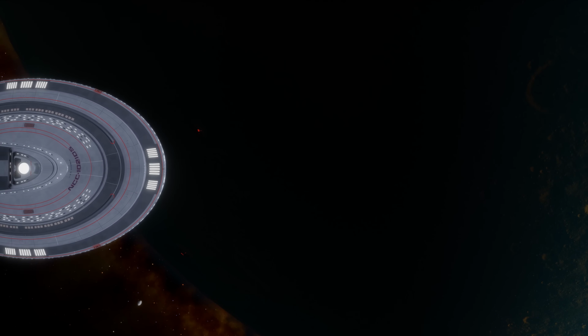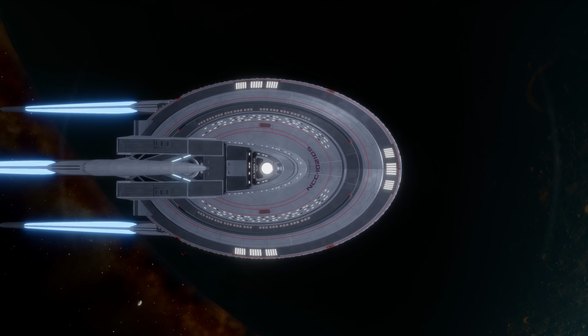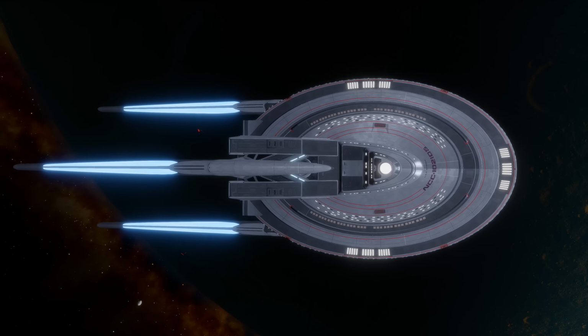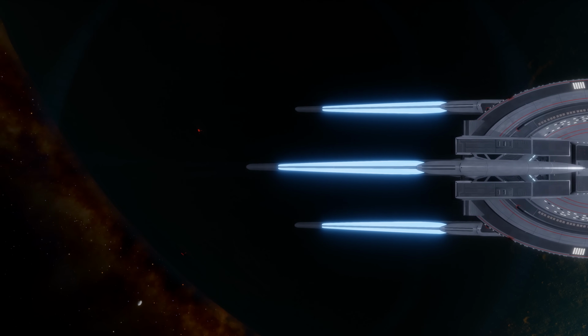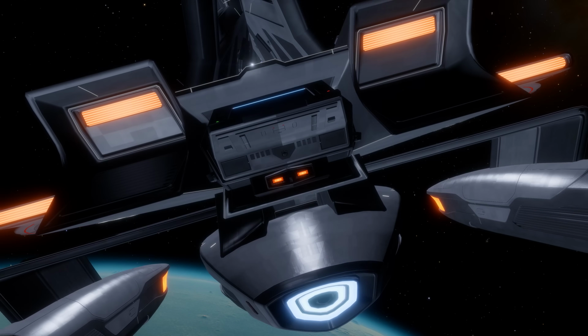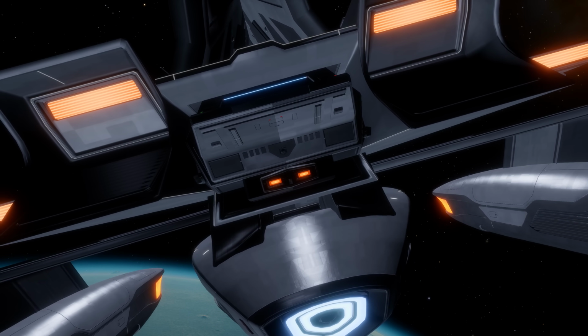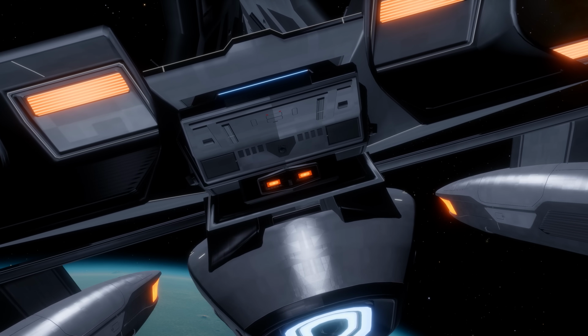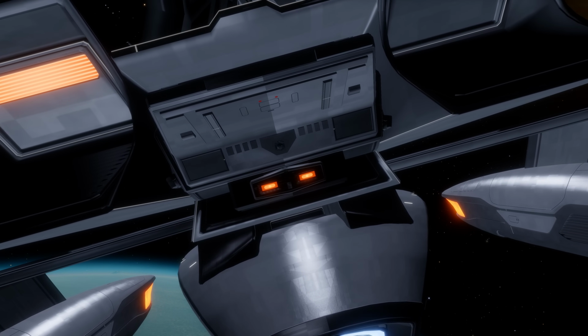By the latter part of 2406, 14 vessels of the Zenobia class had been built and sent to the Breen border, with most of those starships conducting their shakedown cruises right there near Breen space. This was a tactical move done by Starfleet Command to show the strength of the Federation to the Breen, to make them think twice about attacking the Federation again should they be harboring any thoughts to do so.